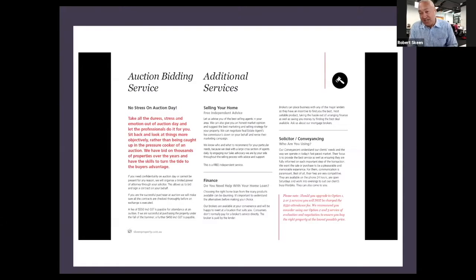We say a few little cheeky things, like is the property on the market, to make people aware whether they're selling or not. Because if the property's not on the market, then what's the point of bidding? So little things that we add just help our buyers take all that pressure away and hopefully get a better deal.